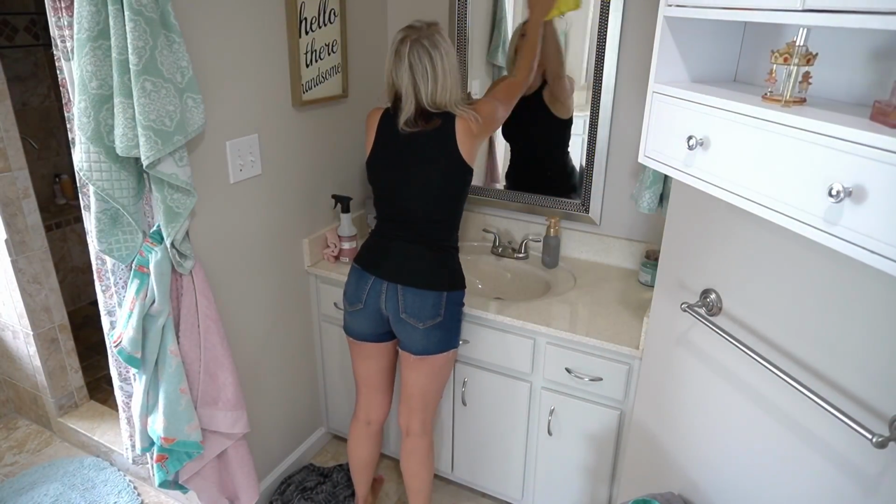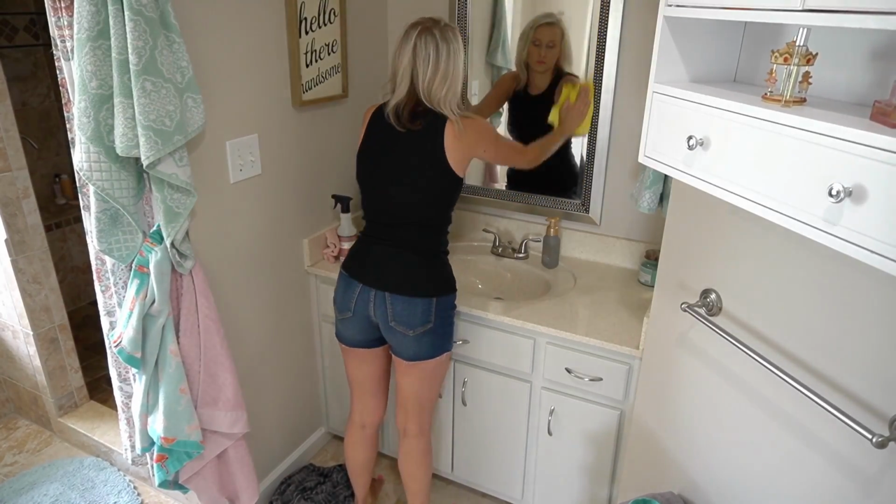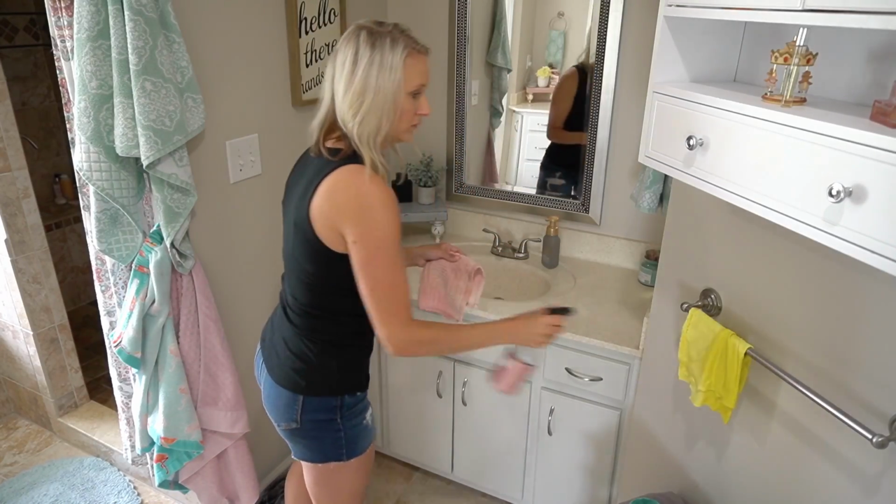I'm using my Mrs. Meyers in the rosemary scent just to clean off the countertops in here. This is an old one that I've had for a really long time, and I hardly ever use it, but I'm trying to finish it up.